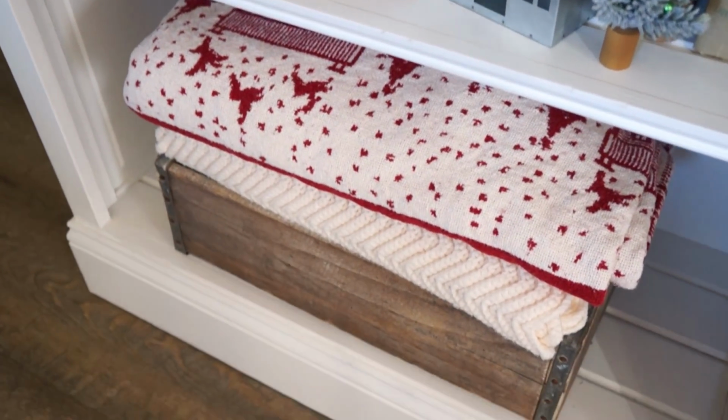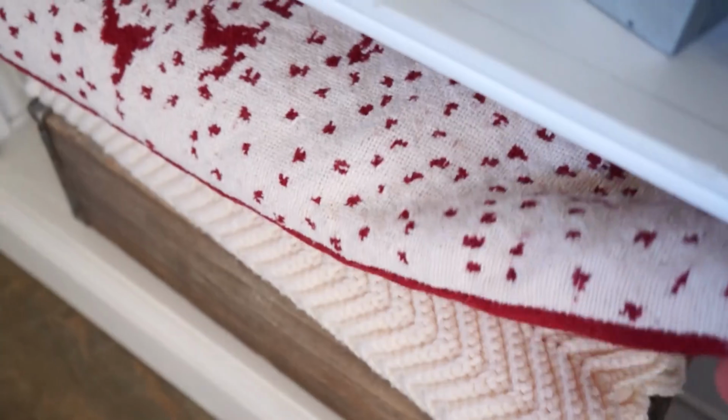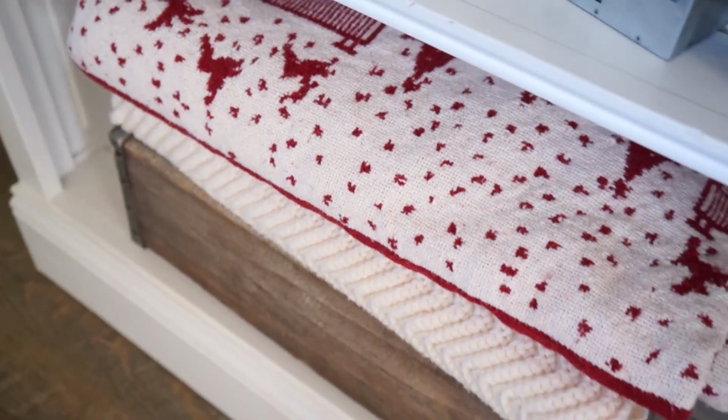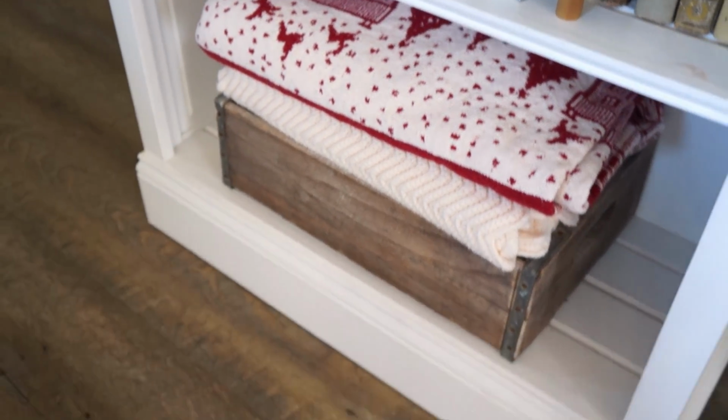And then here at the very bottom, I have this wooden crate, a little crocheted blanket, and then this cozy Christmas blanket. All of that is actually thrifted.